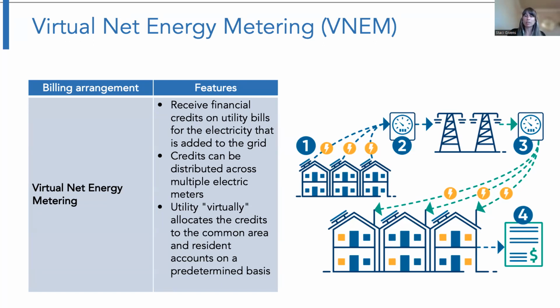VNEM relies on the same principle as NEM, but allows for a single solar energy system to offset multiple common area and resident meters. The monthly solar generation is divvied up to the participating accounts by a predetermined percentage that is defined by the property owner. Using those percent allocations, the utility applies solar credits directly to the multiple account holders' utility bills. This means that individual residents can benefit from a single solar energy system without the increased cost and abundance of equipment.